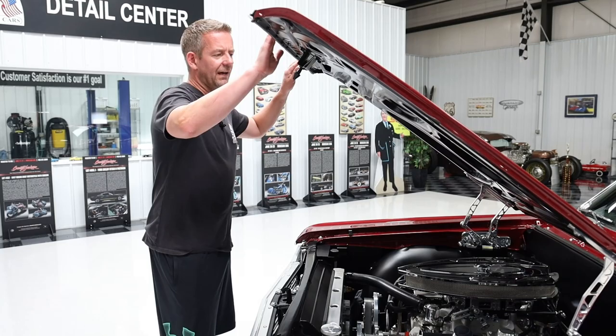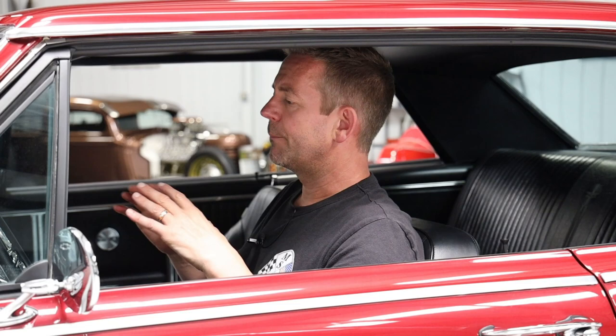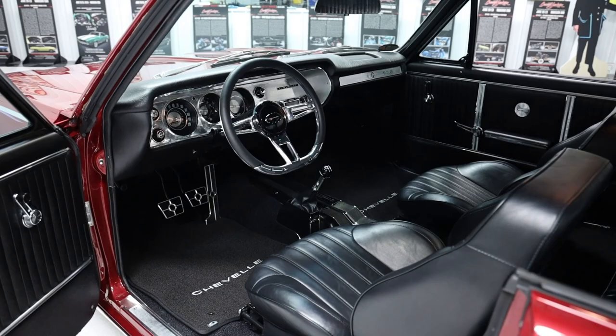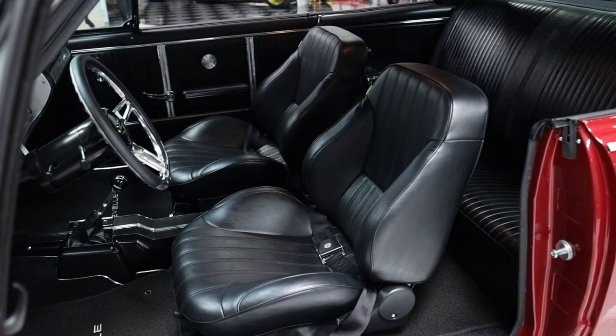Well, now that we went over the exterior and we went over the engine compartment, let's actually go over this interior. The great thing about this interior is everything is in like new condition. We'll start with the headliner. The headliner is brand new. It's absolutely beautiful. We did not have to do anything with the headliner at MS Classic Cars. The sun visors are in beautiful condition.